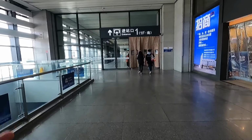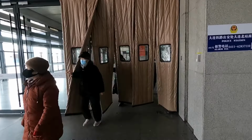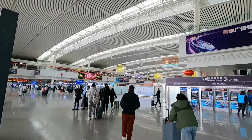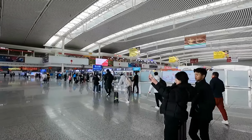Usually inside these stations, they've got some food options. I may end up regretting it. I may end up having to eat convenience store food or something like that, but I'm gonna chance it because I don't particularly want KFC. All right, here we are in the station. I just got to go through the security checkpoint, and I can see they've got plenty of restaurants and stuff, so no worries on that.